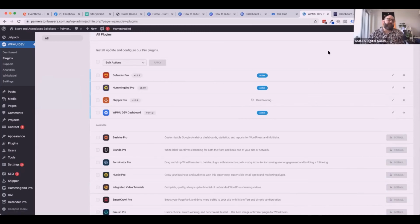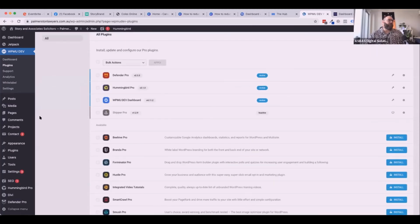I haven't been to this website for quite a while directly. I usually just remotely update it, but I'm just noticing, hey, maybe this is something I should update now because I don't need that plugin anymore. And there's plugins you don't need. It's really good to remove them.